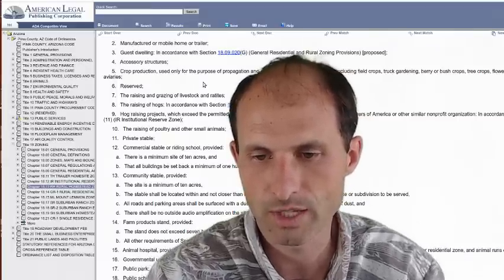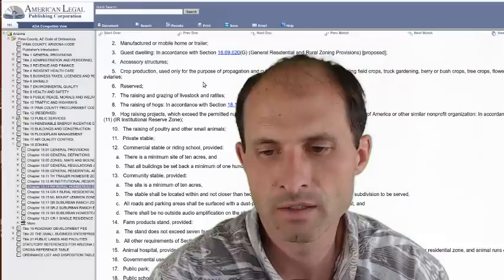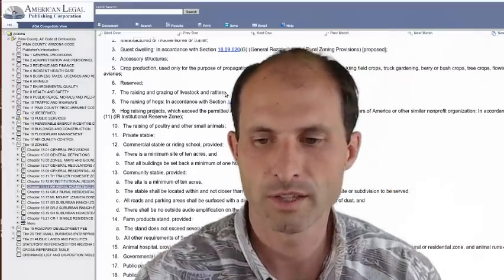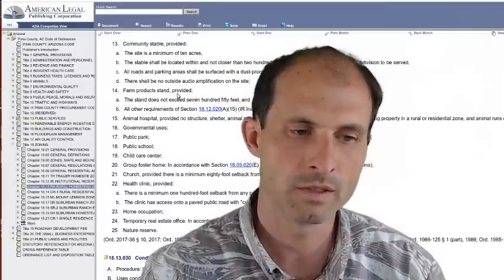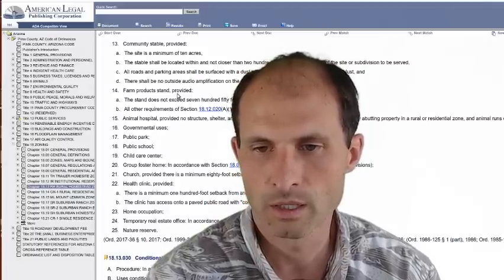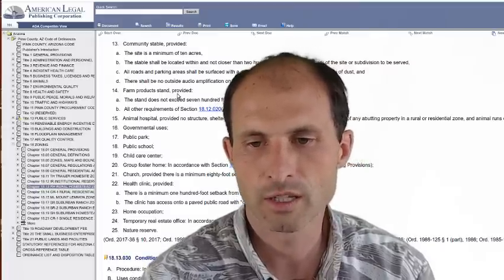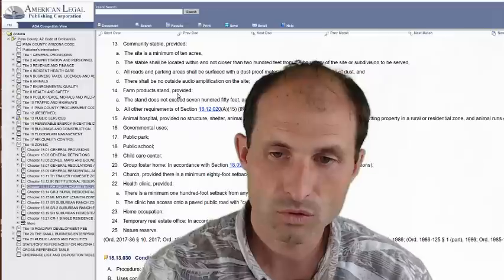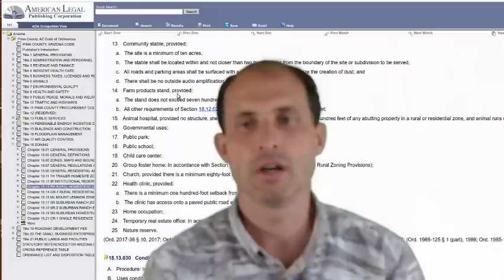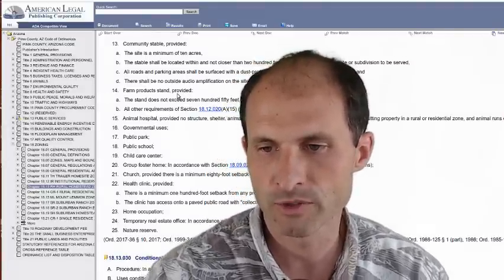Farm products. So you could have a farm stand, and that could be up to 750 square feet. You could sell farm products. That's a lot bigger. That's the biggest one I've seen in this county so far. There are all of the requirements, industrial zone, animal hospital, park, school, childcare, a lot of other stuff. But that's cool. You could do a farm stand, and it doesn't say that you have to grow this stuff on the property. So you could import fruits and vegetables and things grown on other properties and sell them out of your farm stand, is my understanding.